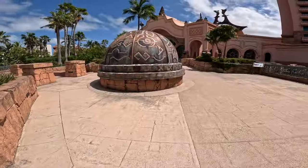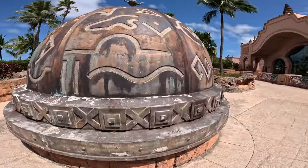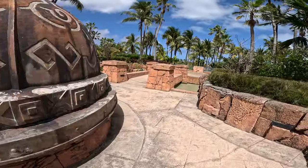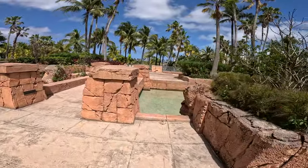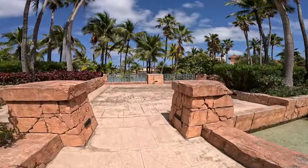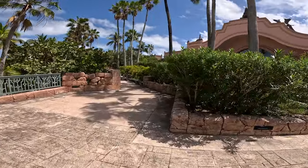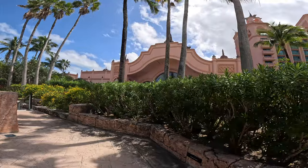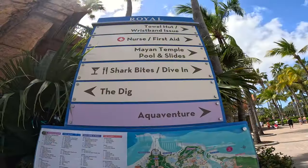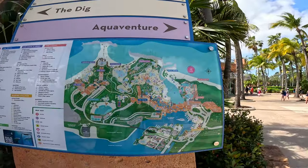But what I really, really found amazing was the dig that is below this area that takes you on an amazing journey and it ends in the Royal Lobby. So when this starts, I'm gonna be quiet and just let you check out the dig and the lobby of the Royal Resort and the casino. And after that, we'll continue on exploring the Coral Resort and much more on this tour. So enjoy the dig.